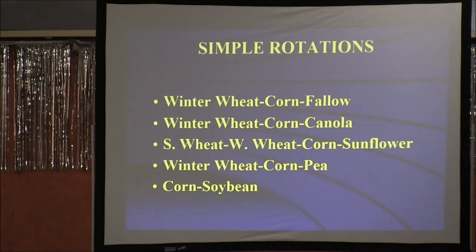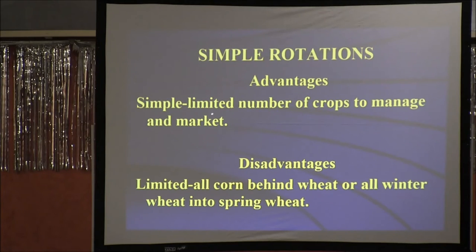But it's simple, limited number of crops to manage the market. The problem is we're consistent in both sequence and interval. The corn is always behind wheat, and all the winter wheat's into spring wheat and whatever. So if you have something that's going to be a problem, it's a problem everywhere. Okay.